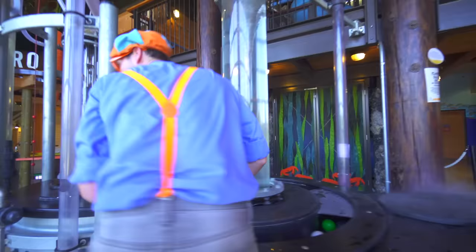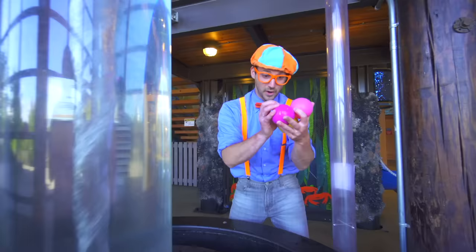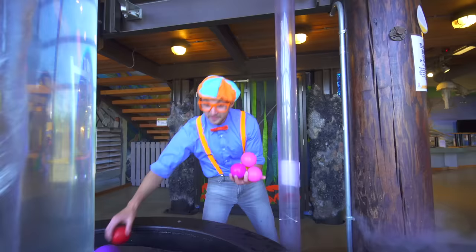Wow. Okay, I'm gonna grab some more of these colorful balls, like this pink one. This yellow one, this purple one, and there should be some more coming. Oh, another pink one. Oh, another purple one, a white one. Okay, get ready, because I'm gonna launch them up there. Here we go. Whoa, whoa.